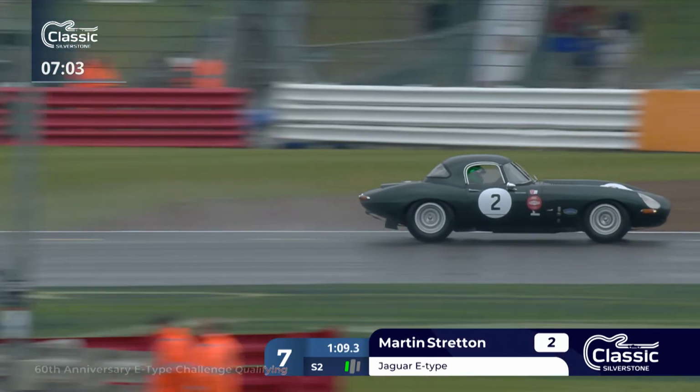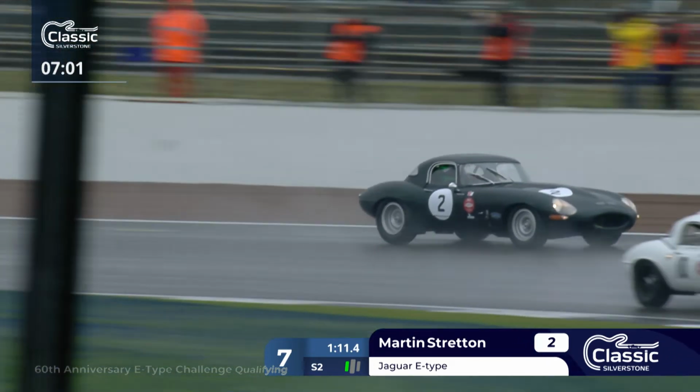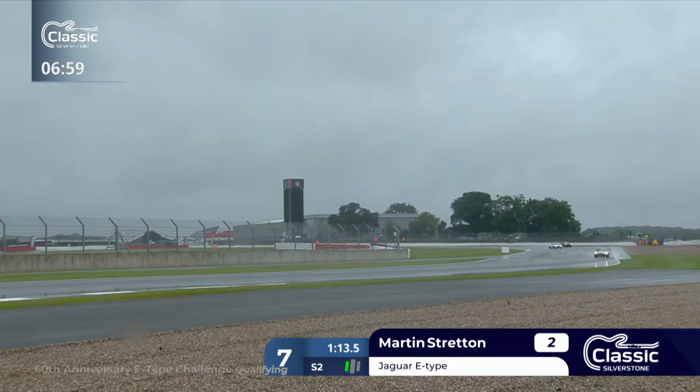He goes in really wide into Luffield. He stays almost out to that white line. It's a really good wet line through the corner. Oh, but it's tricky when you've got a car in front of you. And he has to cut back to the inside, but still got good traction and accelerated very effectively out of there.